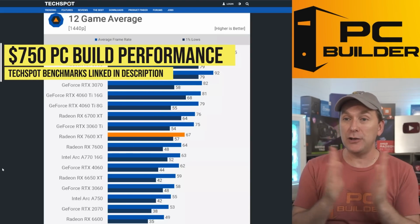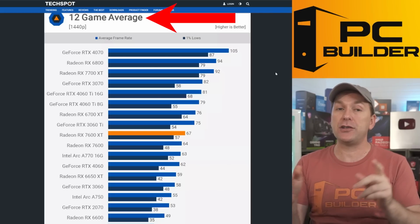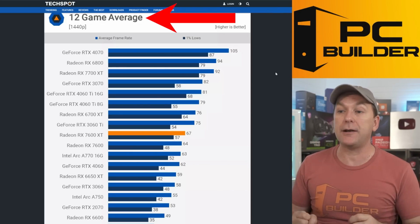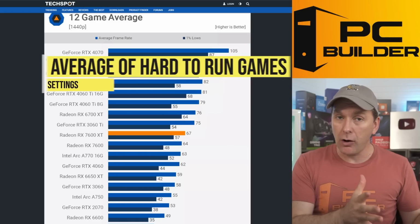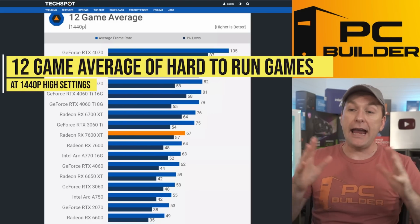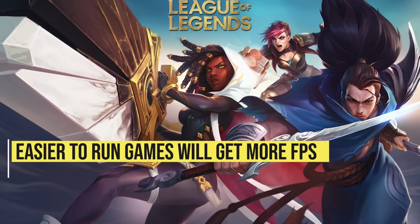How many FPS can you expect? Across a wide range of titles, this is the Techspot 12 game average from their RX 7600 XT review, so it's relatively recent data. Now remember, this is playing games at super high settings. You can turn them down from ultra to high, and on games like Fortnite, League of Legends and others, you're going to get tons and tons of frames.